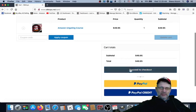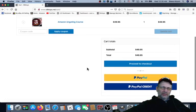I suggest you hit the proceed to checkout button. I may take this one away. You're required to be logged in to purchase the course so that it can keep track of you. So you will need to make your login and register a profile, but you can do that at checkout if you hit the proceed to checkout. If you just do it here, it's going to go straight to PayPal and not require you to log in on my website. So you need to make sure you do that if you're not already registered and logged in.